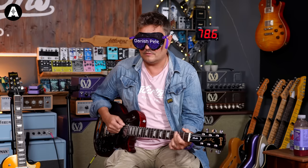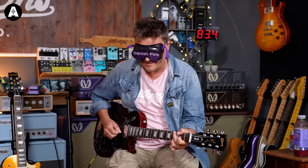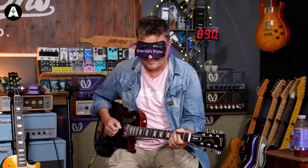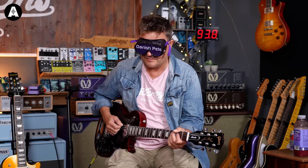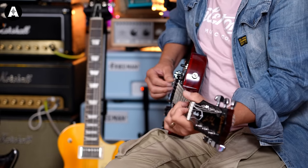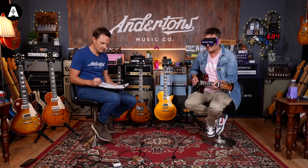Do you want some sound? Yes, please. Is the tone control all the way up on this one? Wow. Yep. Okay. I think I know what this is. Is this the PRS? Man, it's so difficult. Well, at least it's the last guitar. They're older PRS, right? I really like this. Have a gain, please.